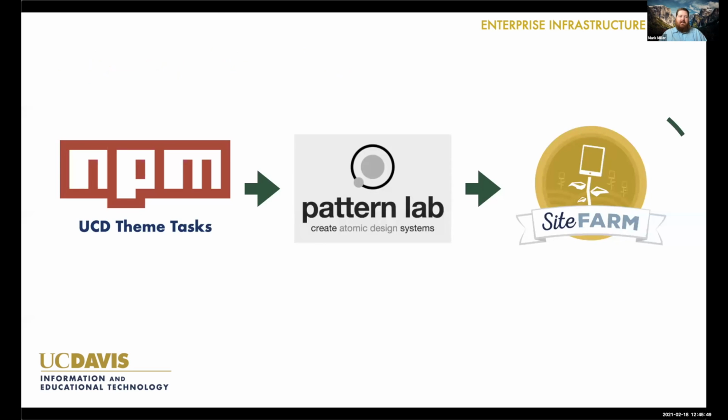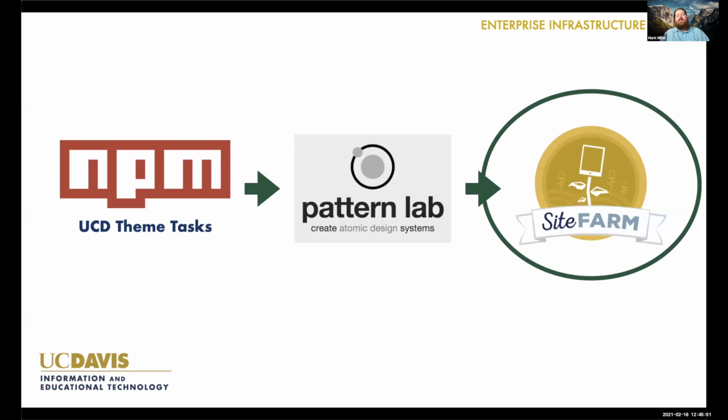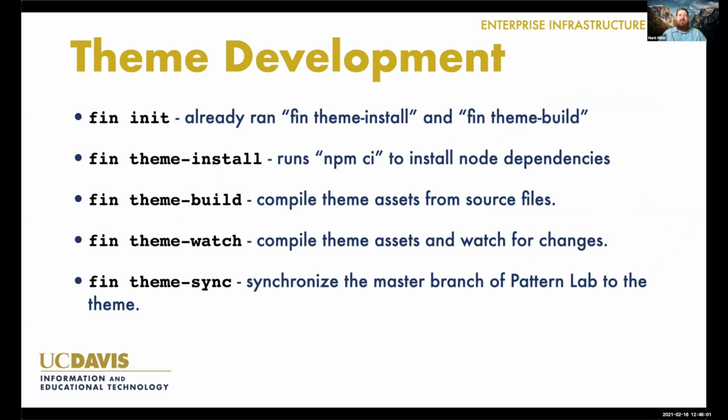And moving on. Once we've built everything front end in Pattern Lab, then we pull it into Sitefarm. This is where we get into our actual theme development. At this point, we have yet another layer of commands, and I'll get into this in a minute, like I said, with all this nesting. But we use Docksal. Whether you use Docksal, Lando, DDEV, all these tools are great, but we're using Docksal specifically.